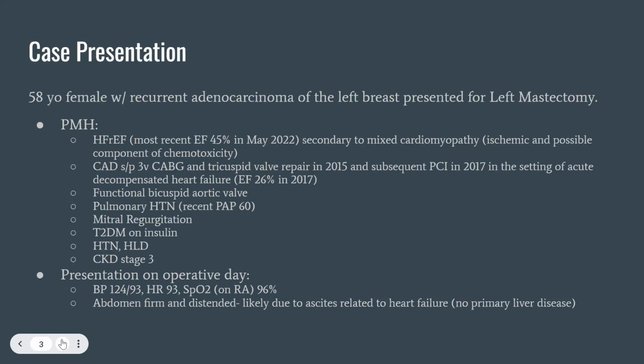So we had a patient, a 58-year-old female with recurrent adenocarcinoma of her left breast, coming out of the PACU after a left mastectomy. Her past medical history was heart failure, HFrEF. Most recent EF was in May. They thought it was likely somewhat ischemic from an MI, but also thought there was a component of chemotoxicity from her prior chemo for her breast cancer. CAD, she had a CABG, tricuspid, basically a lot of cardiac pathology, and type 2 diabetes, hypertension, hyperlipidemia, CKD stage 3, but no actual pulmonary lung issues, no COPD, no asthma in this case, which we'll talk about, but that's kind of relevant.